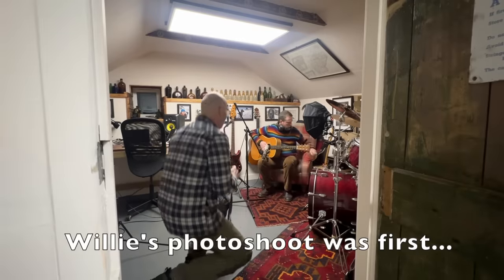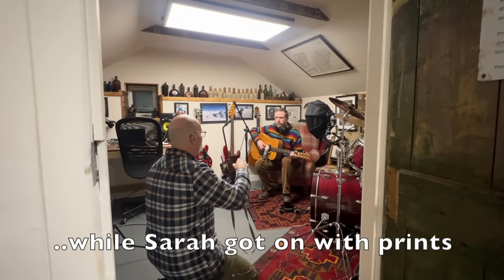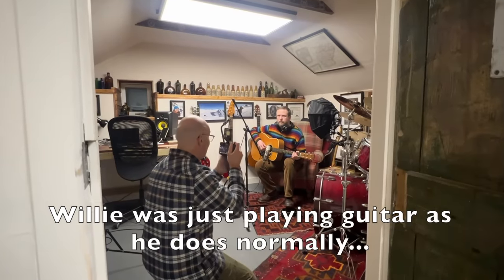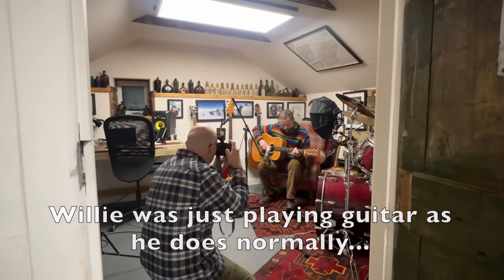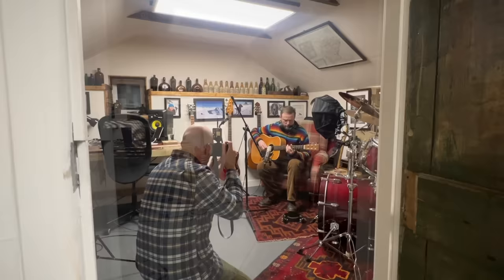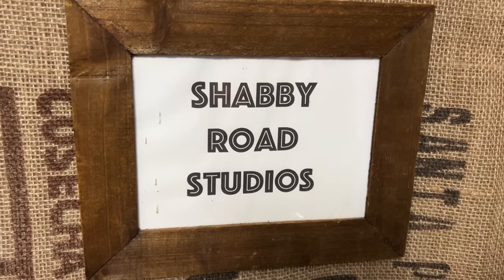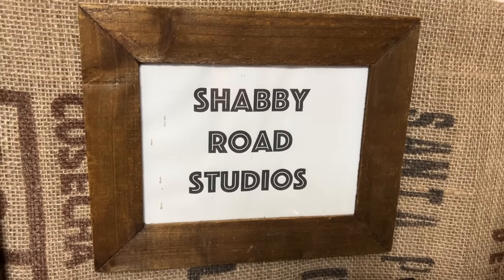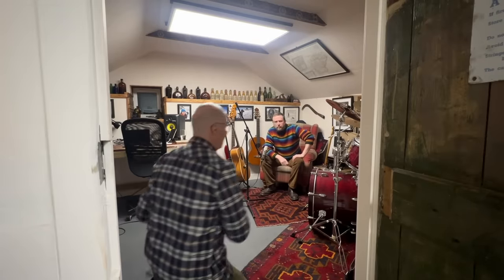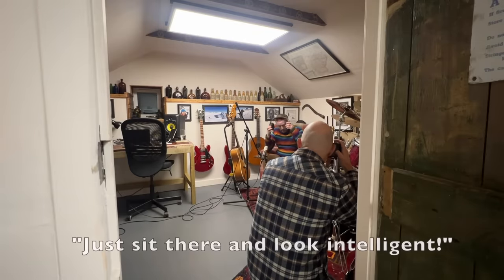So first thing we need to get the light balance right. So we sort of have the ambient exposure from that light, and then we have some in with that one there. So we're going to actually bounce the light off the ceiling. Shabby Road Studios. Yes. Mark 5 or 6 or whatever it is now. So to get the lighting right, we just bang, bang, bang, go through it all. Nice and quick. You don't have to do anything at the moment other than just sit there and look intelligent.